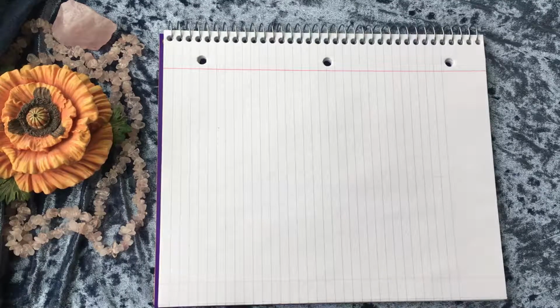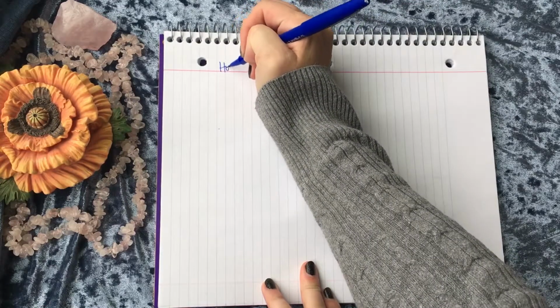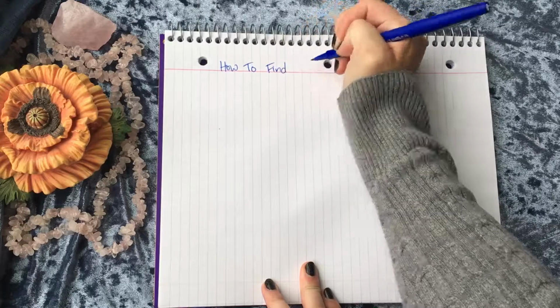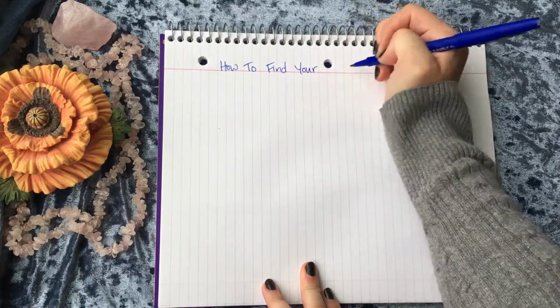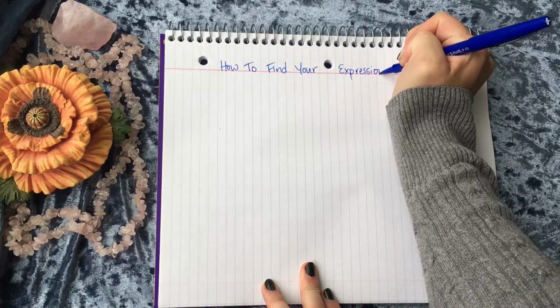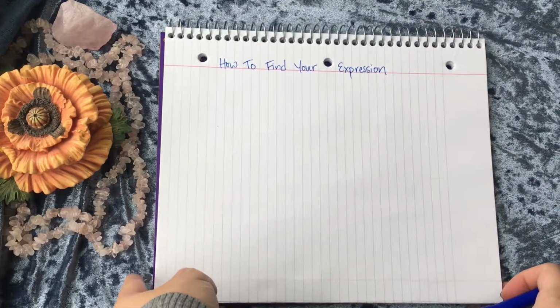Hey, it's Anna, and this is how to find your expression in numerology. And I have the notebook like this because I'm going to use a really long name.